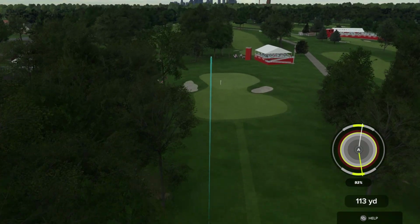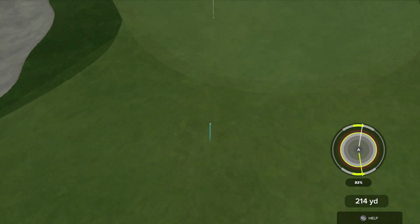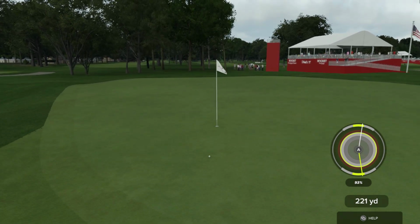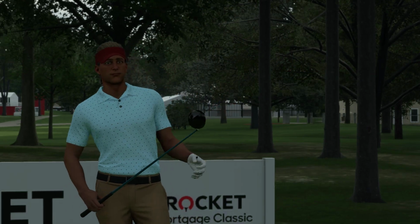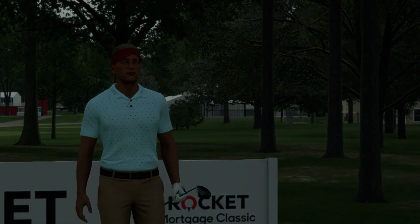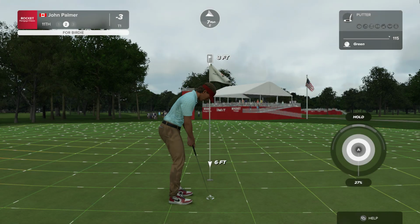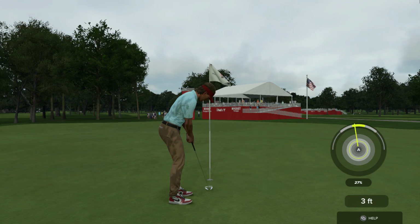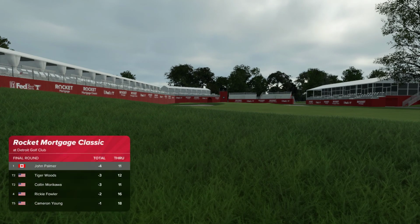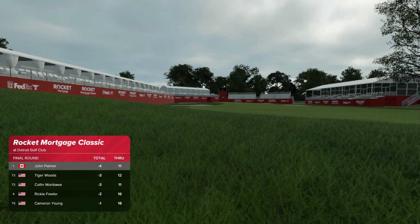Opting for the 5-wood. Yeah, the wind's really starting to blow, but that didn't faze them. It's just about 3 feet away. Mark it down, that's birdie number 5. And with that, he'll move to 4 under par. And after that hole, he's now alone at the top of the leaderboard.